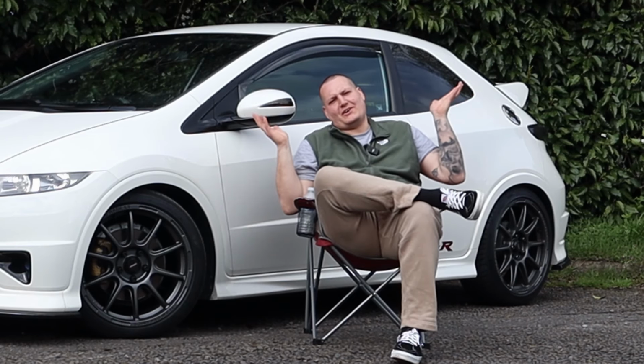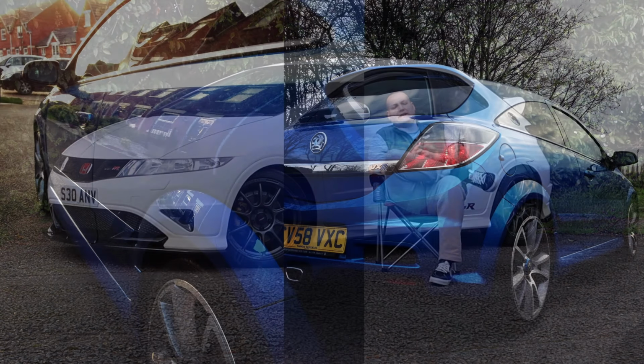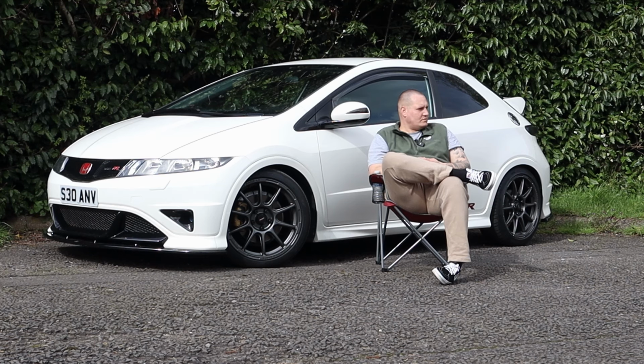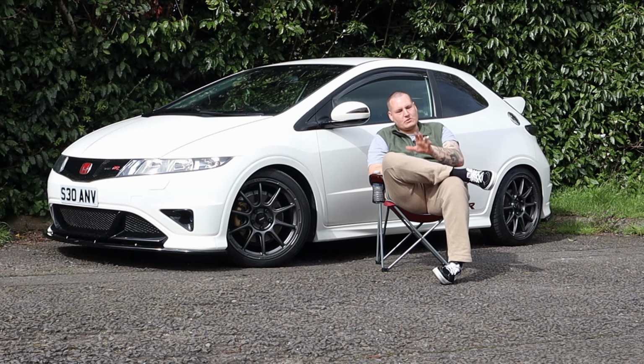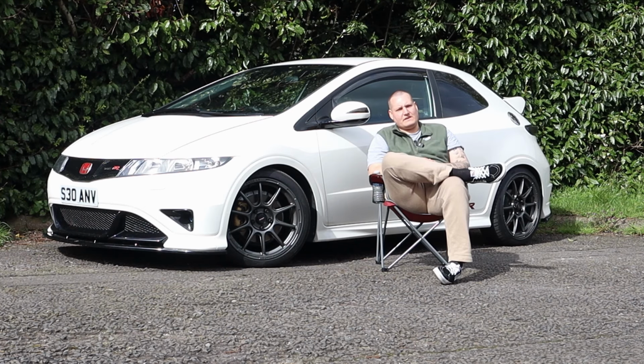Why would you buy an Astra VXR? Nah. I'm going back to when I was 19, so 11 years ago, and I'm 30 now. Back then it was a nice car. These weren't really an in thing back then. I still liked them because they were still about, I still used to see them, but they were really expensive back then.